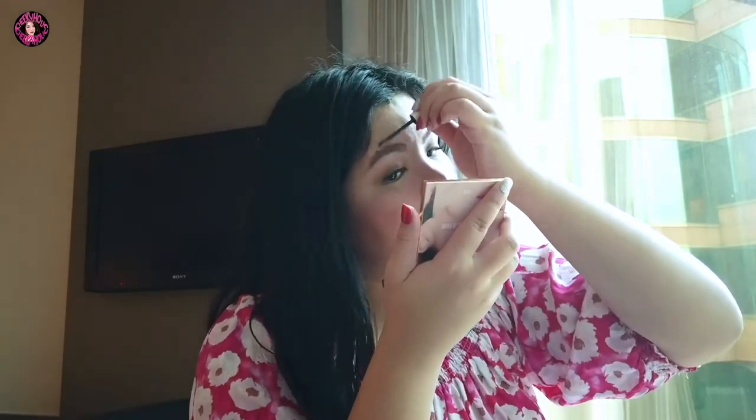Here's my brow gel, Colourpop brow gel. Super love this because talagang your brows will stay in place and you're gonna have those bushy brows that we all love. We are super almost done.